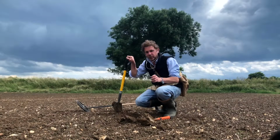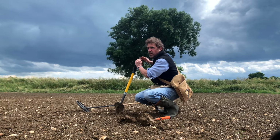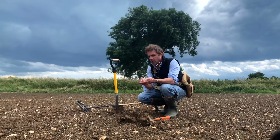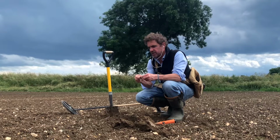Well, I'm back out after another rain delay, and I'm on another strip. That's where I was before. I decided to come to this bit now, and my first two signals: one was a farthing of sorts, don't know which one yet. Can't get much on it at the moment.